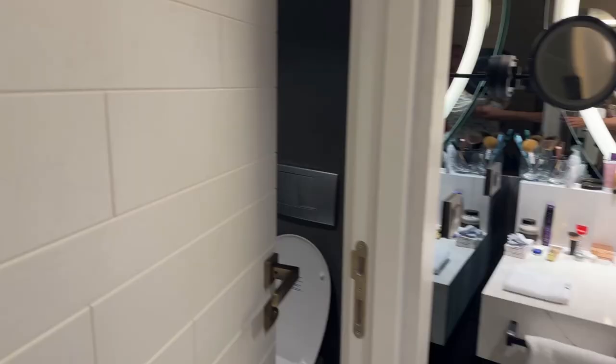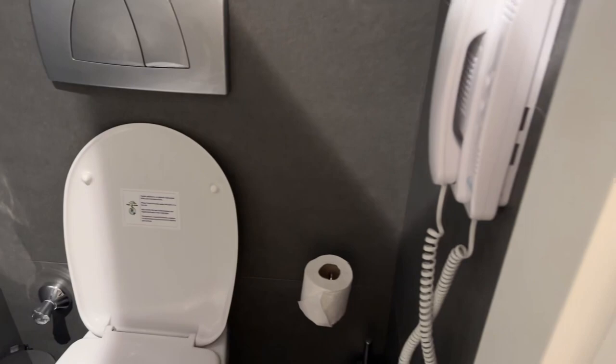To mention, there's actually a phone in the toilet, which is a bit random. Don't get that. But yeah.